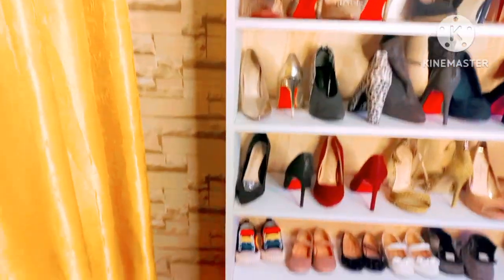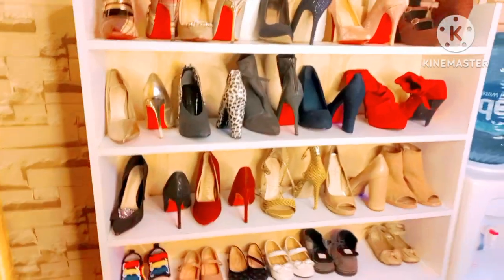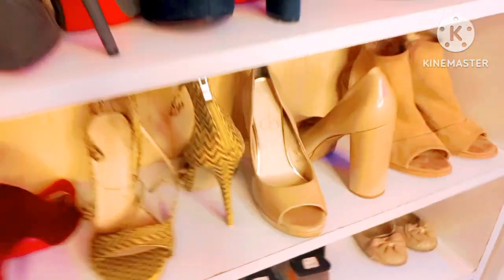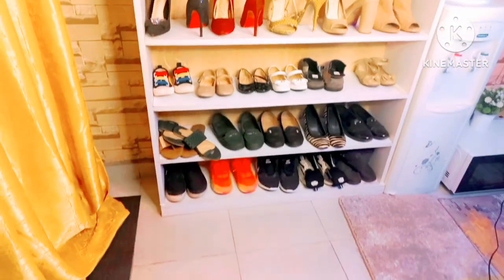And then the other thing you can notice is the tiles. The last time I did the video, you didn't see these tiles. I had to put tiles. You see tiles all over, the white tiles. Then next to my door, there's this shoe rack. You saw last time the shoe rack. I only bought few new shoes. Like this one is new. This blue one is new. This brown one is new. Nothing much.